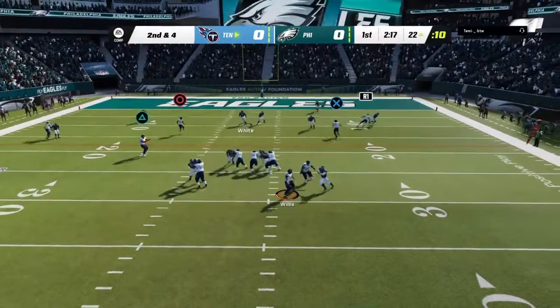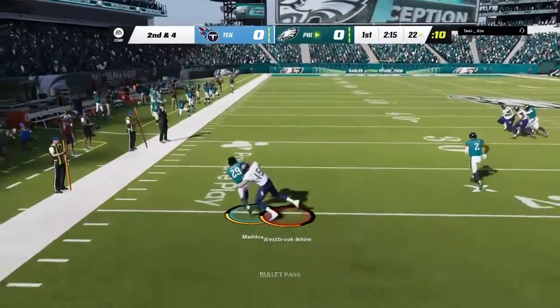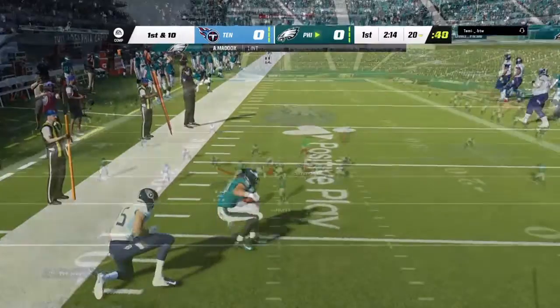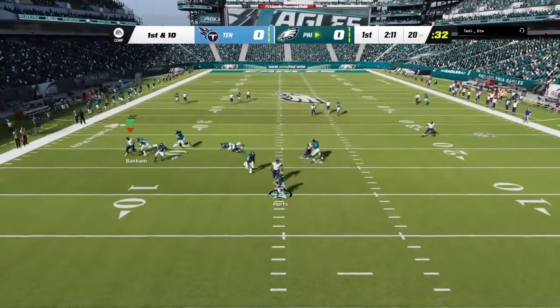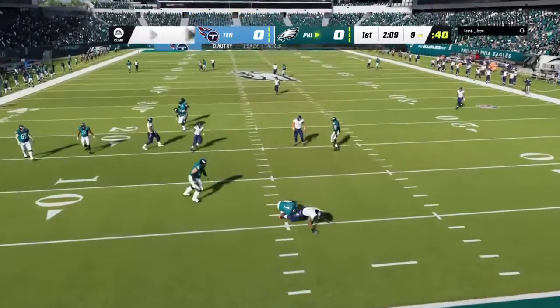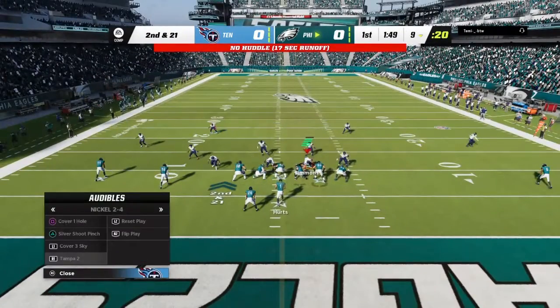From the 22, Willis. Rifles one, and that's going to be intercepted. Picked off by... And you know the discussion going into the game? Centered on, okay, let's get out nice and... Now the pressure comes, and he goes down. Just inside the 10, back at the 9.